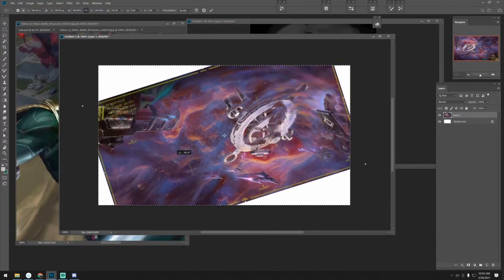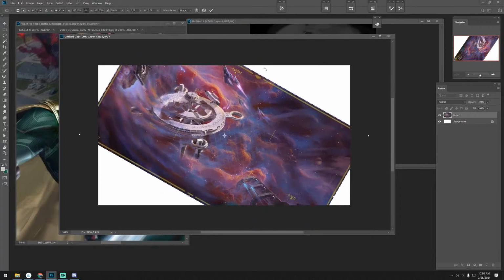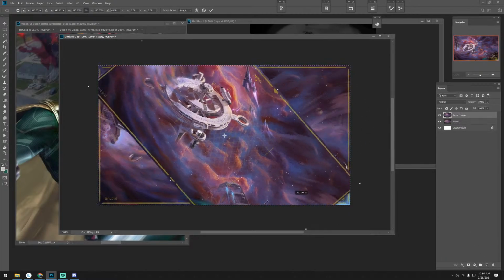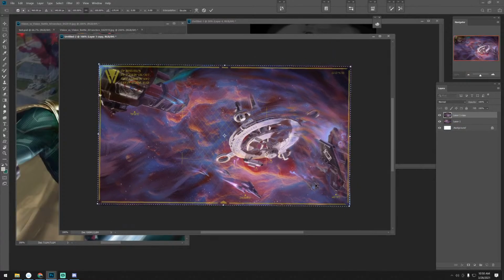Wait, oops, hold on, let me. And they're attacking the ship, right? It seems like it's flying down towards.